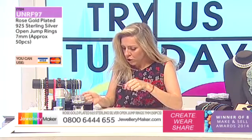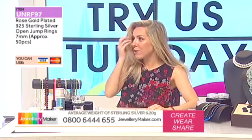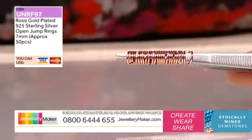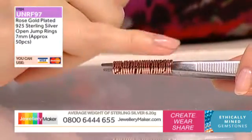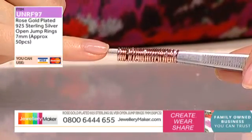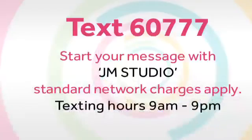Do you know what turns yellow gold to rose gold? How did you get rose gold? I think I do, but I'm not going to say it. Probably wrong. Do you know? Drop me a message. What makes rose gold rose gold? So you've got your yellow gold, and then you change it to rose gold. How do you do it? What do you use? If you know, drop us a message at JewelleryMaker.com or text us. How do you get rose gold? JM Studio at the start of your text, 60777.